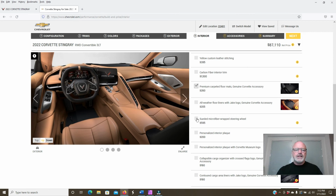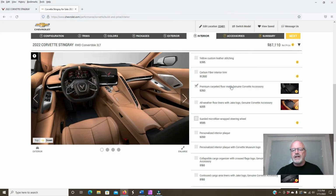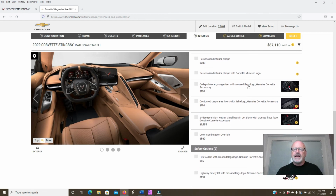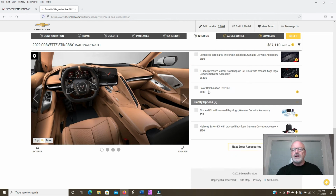Also, the suede microfiber wrap steering wheel. Okay, it's not going to let me do it in this configuration. If you can get that, I would love to have it that way. And let's see what else. They got a bunch of organizers and different things like that. Color combo override. That's not necessary because I want that natural interior.